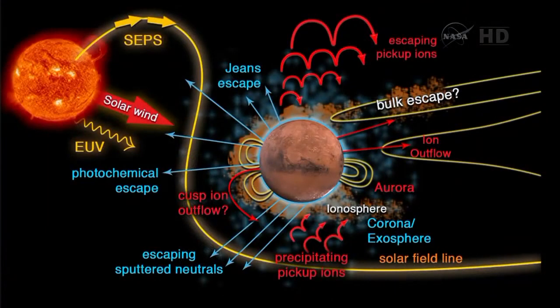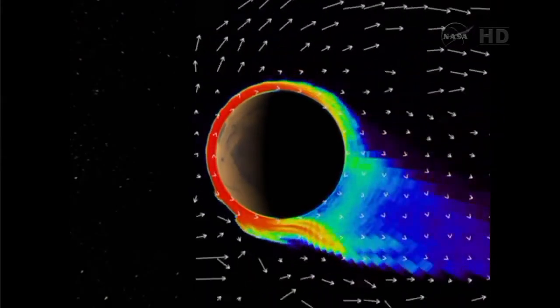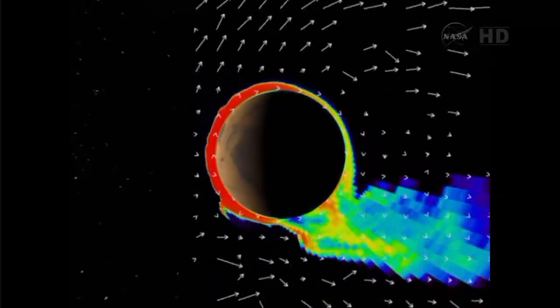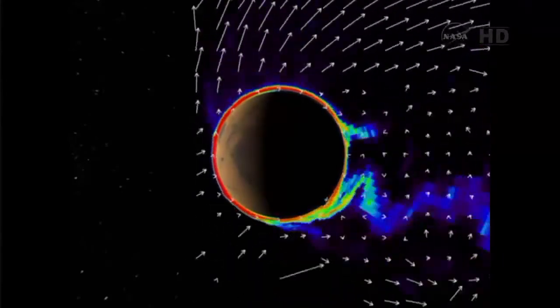What I'd like to do is go through just one of those processes and give you an example of how it works, and that's the stripping by the solar wind. As the solar wind goes by, it can grab ions and remove them from the atmosphere. We have a simulation coming up in just a second here that will show a computer simulation of how that stripping process works. Here we're seeing the planet. The colors represent the upper atmosphere. The arrows represent the solar wind going by. And you can see that the gas is just being picked up and streamed away.